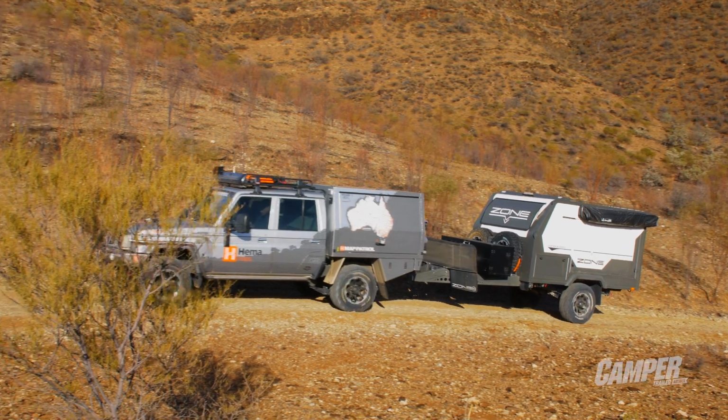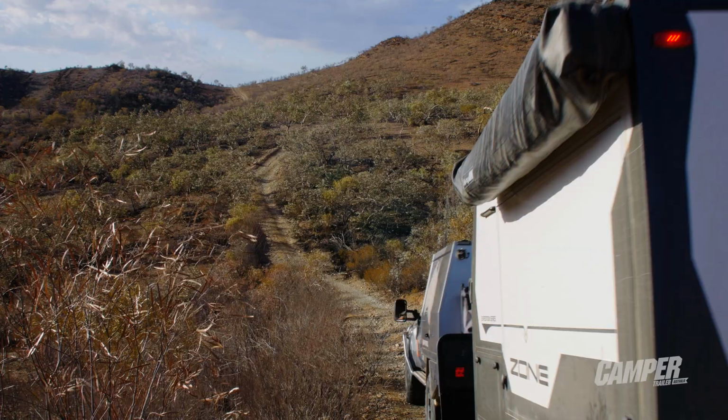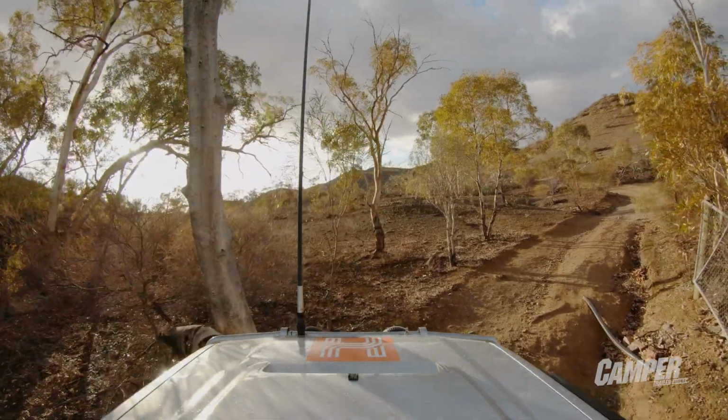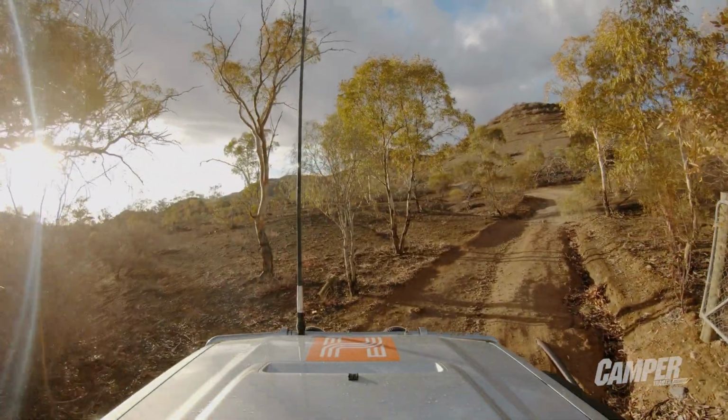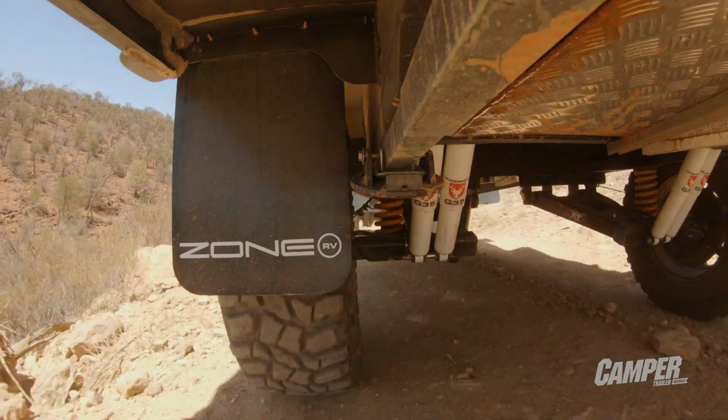This is a vehicle that they extensively modified for overland travel, and it's always impressed me. But what I'm really impressed by is this Zone RV trailer behind it. We just did some pretty technical driving with rocks and steep hill climbs. I think the thing that stands out in my mind is just how well the suspension performs. So far, big thumbs up for the Zone RV.